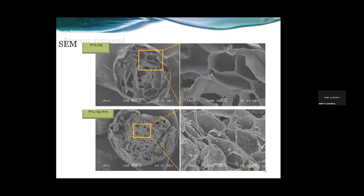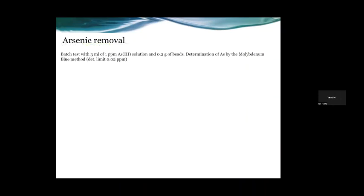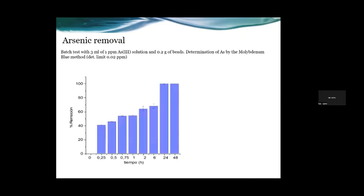Then we go to the results of arsenic removal with these beads, and you can see that we have 100% removal at 24 hours of treatment. What is a huge removal and a very important result for us. It's possible to remove 100% of arsenic, and after 6 hours of treatment, a removal of almost 17% is achieved. It's a very good result for very short times.